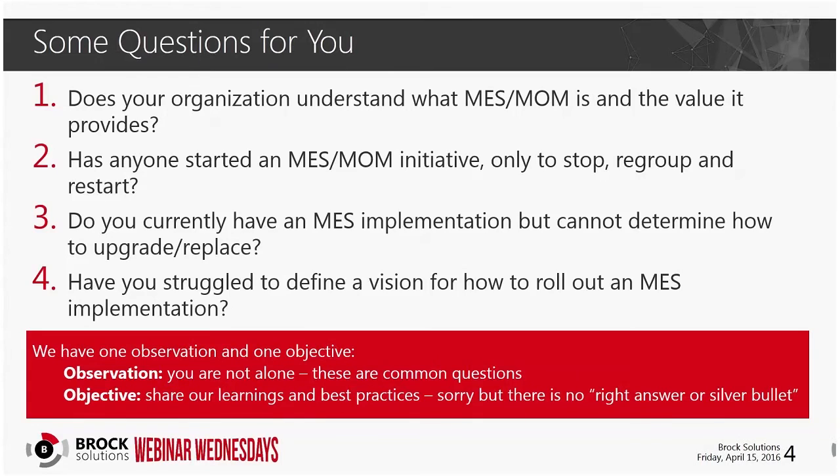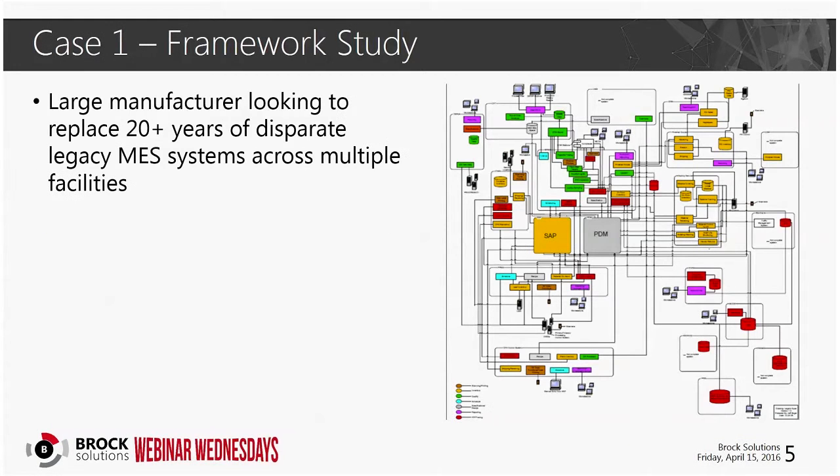So the first case we're going to look at is what was called a framework study. In this case, we had a large manufacturer looking to replace over 20 years of disparate legacy systems that were across multiple facilities. And just as a side note on this, we've just also gone through this exercise recently with 2 other customers in the metals area. So this is happening all over the place in the industry.